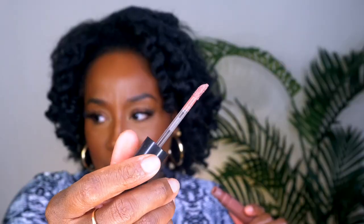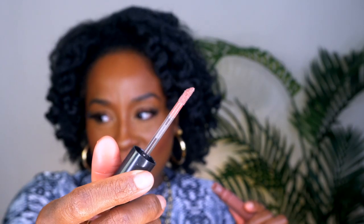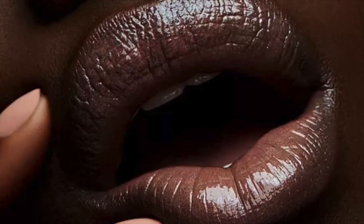Okay, so now let's go ahead and go in with an oldie but goodie. This is a classic. This is a throwback. I think everybody knows about Spite Girl, okay? She's so pretty. The last one was golden undertones. This one is definitely more pink. And I feel it pairs so well with the Whirl.